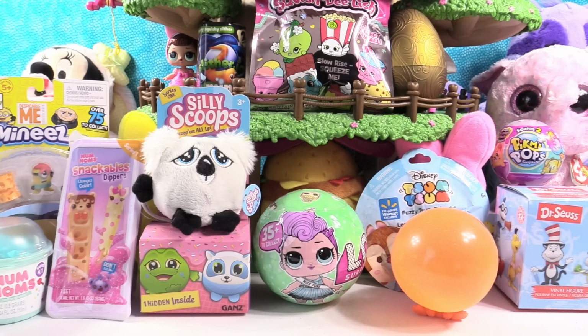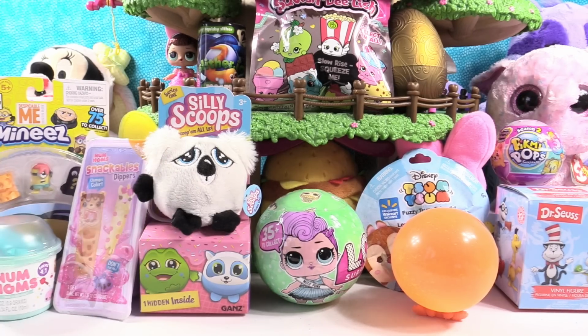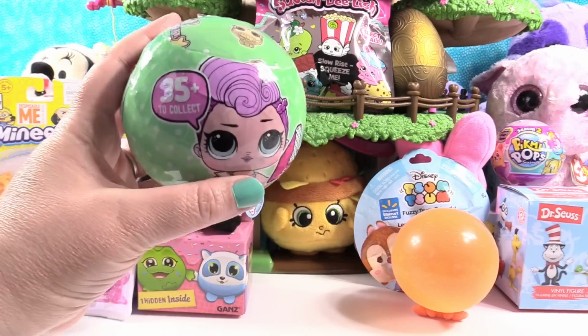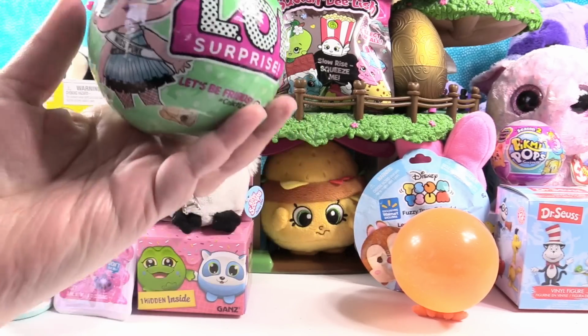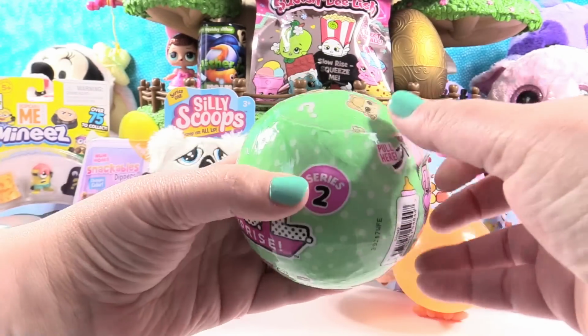There's so many fun things to open. Let's open a Num Num. Actually, no. We're going to open an LOL Surprise. Ooh, okay. So I've seen several comments recently where you guys are like, please open an LOL first. You will always wait till the end. So for you guys, LOL. Ta-da. LOL. This is a Series 2.